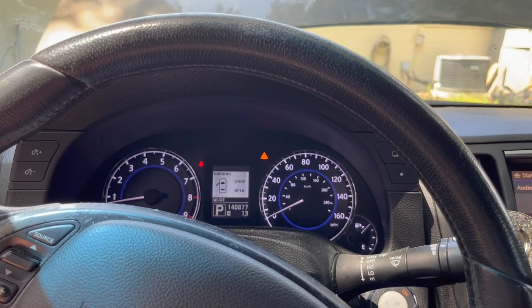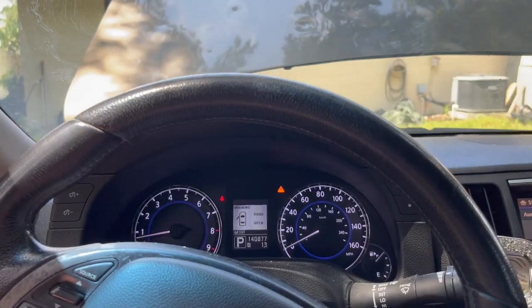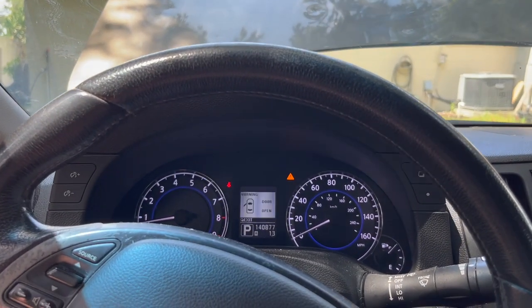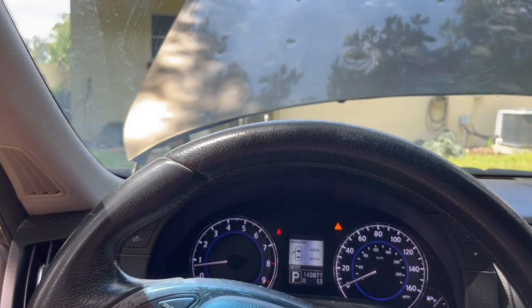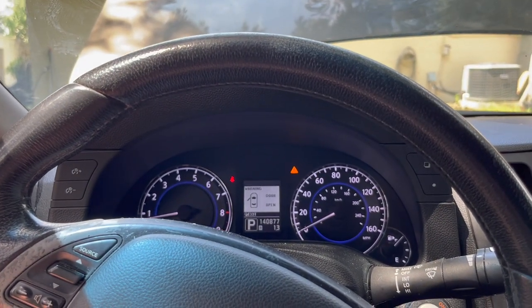Car idles just fine. I'm just gonna drive it to the front of the house. I have a good feeling. I don't think there'll be any other issues. But if there are any issues, I'll post another video about it. That's pretty much it. Let me know if you have any questions.